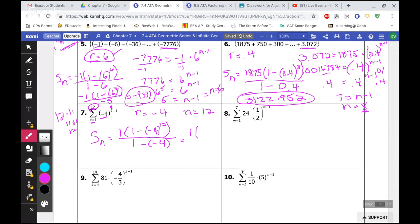That's a big number, Miss Sparks. Indeed it is. 3, 3, 5, 5, 4, 4, 3. Is that it? Yep. Awesome. That is it. I actually understand this one, I think. This lesson. Yay.